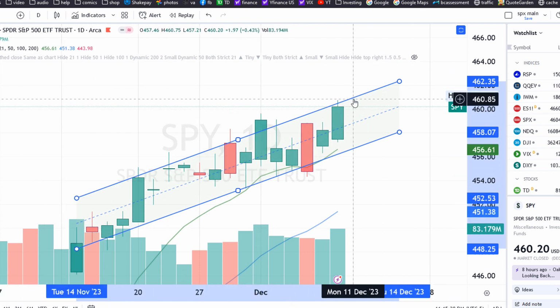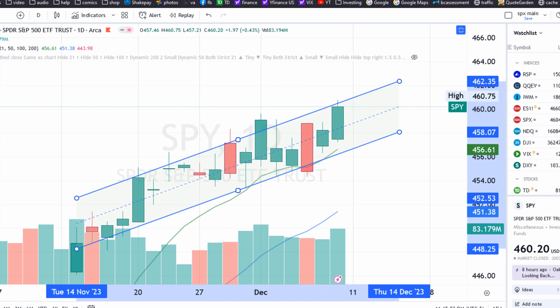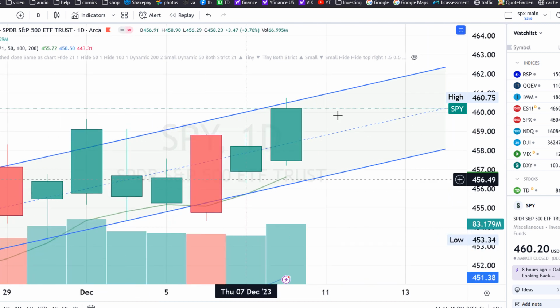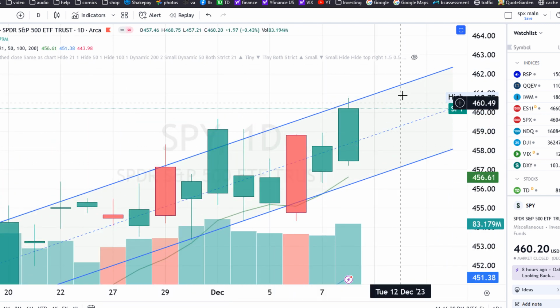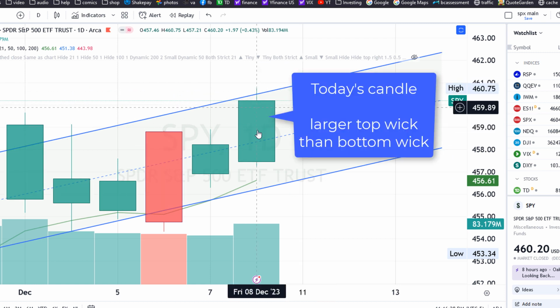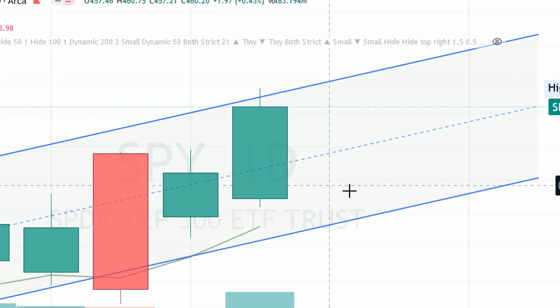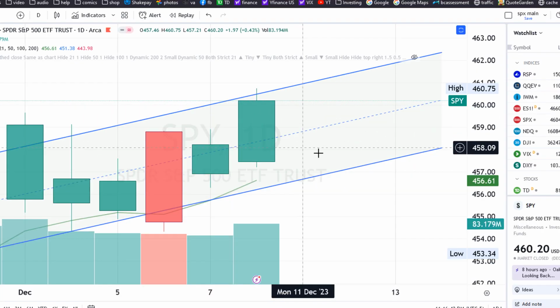So on Monday, which is right here, December 11th, the upper bound of this channel is at about 461. So even if the market goes up that day, it'll most likely end the day below 461. So the 461 call should still expire out of the money. And the reason why I think it's going to be a down day is because we're currently in this uptrend, as you can see with this channel. And today, Friday's close, the upper wick of the green candle is longer than the bottom wick. When this happens, more likely than not, the next day is going to be a down day. So the market will close a little bit red.